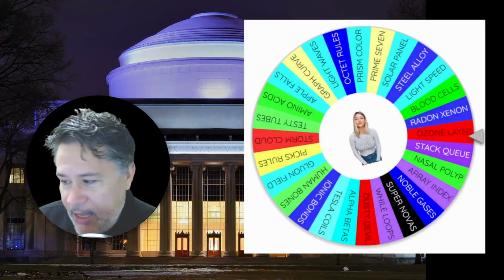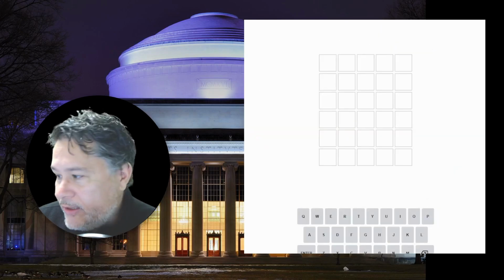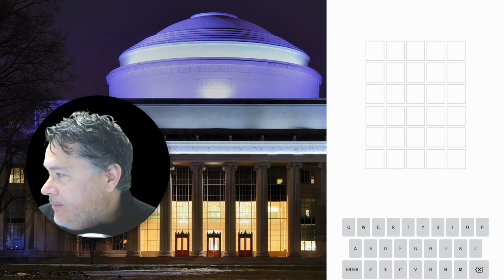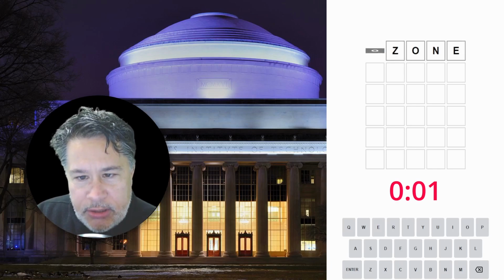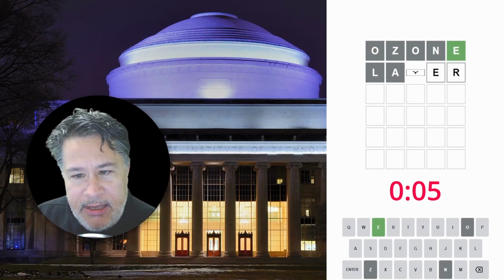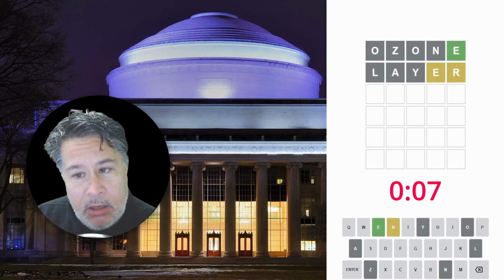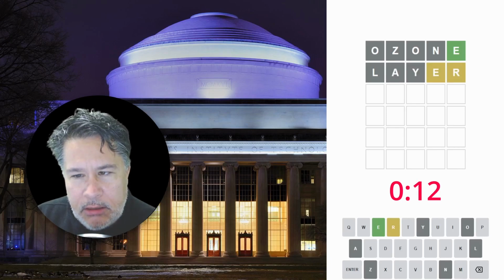And so, as always, let's just make a nice smooth transition over to our Wordle screen, and bam, there it is. Okay, so very exciting. Ozone gets us an E, okay? Not terrible. And layer gets us an R. Okay. Very interesting. Most likely, so we know that that's the only E, right? That should be the only E.